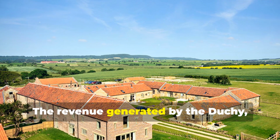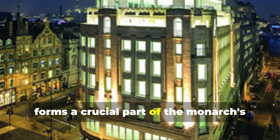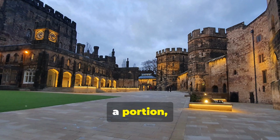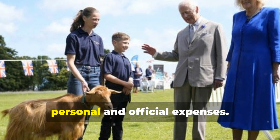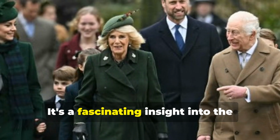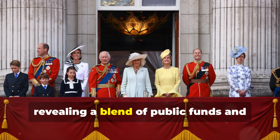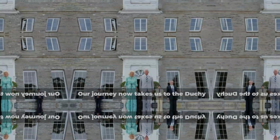The revenue generated by the duchy, flowing from its diverse holdings, forms a crucial part of the monarch's private income. From this revenue stream, a portion, known as the privy purse, is allocated to cover the monarch's personal and official expenses. It's a fascinating insight into the financial mechanics of monarchy, revealing a blend of public funds and private income that underpins the institution.